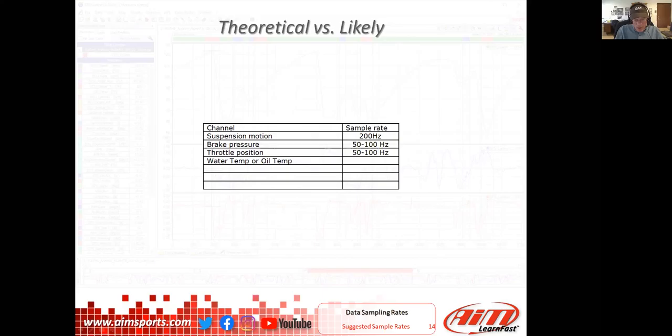All right, now a little side note here. If I've got dedicated channels and dedicated sensors to measuring these things, I've got more control here. But if I'm getting this out of the ECU, I might not be able to change that. That might be a given out of the ECU. But just be aware that there's a distance travel here, a time component, and take that into account.